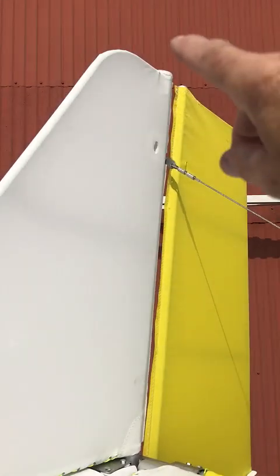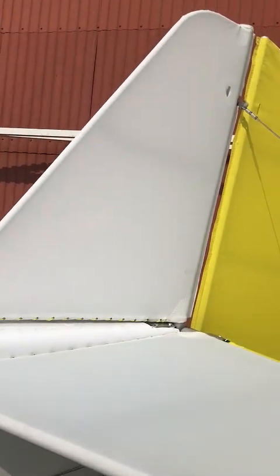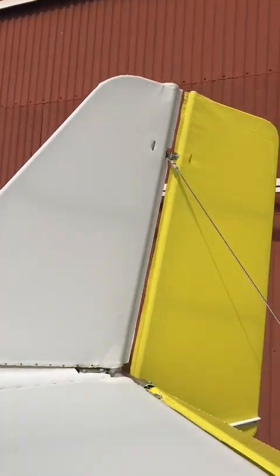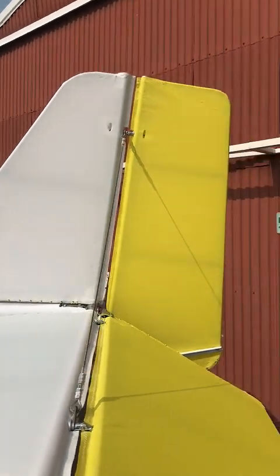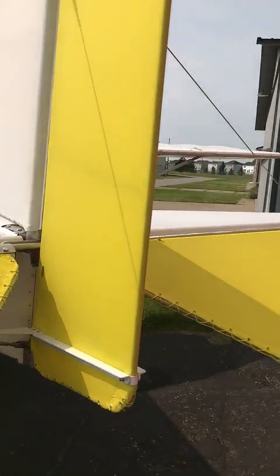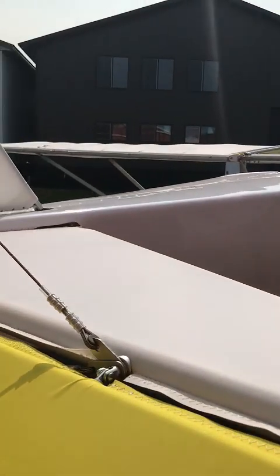On top of the tail is another aerodynamic extension, maybe 10 to 12 inches tall. Because it's in the clean air, you get a lot of vertical stability from that instead of having something really big hanging out. So it's very light, very simple. A lot of simple stuff in this.